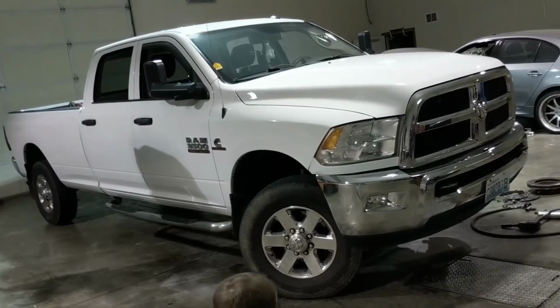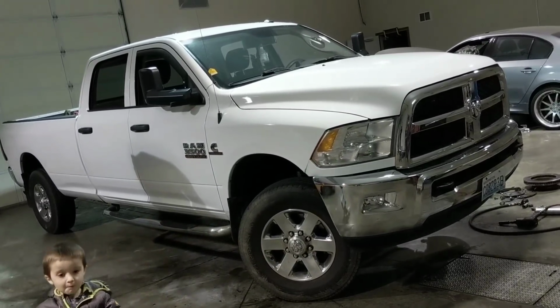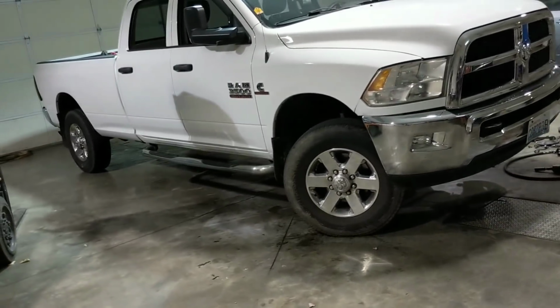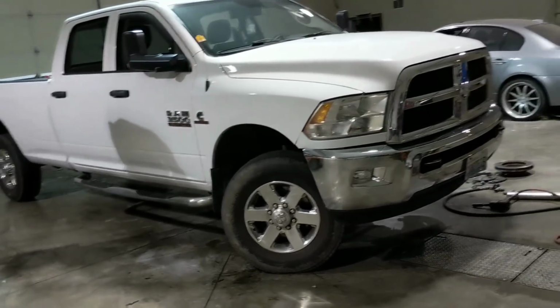If something happens before 250, obviously it's going to suck, because my guesstimates would be wrong. We would obviously go down to 200 then, but I feel pretty certain. Other wheel bearings. I did have a wheel bearing that went out on my truck. I don't know if I ever mentioned it in a video.